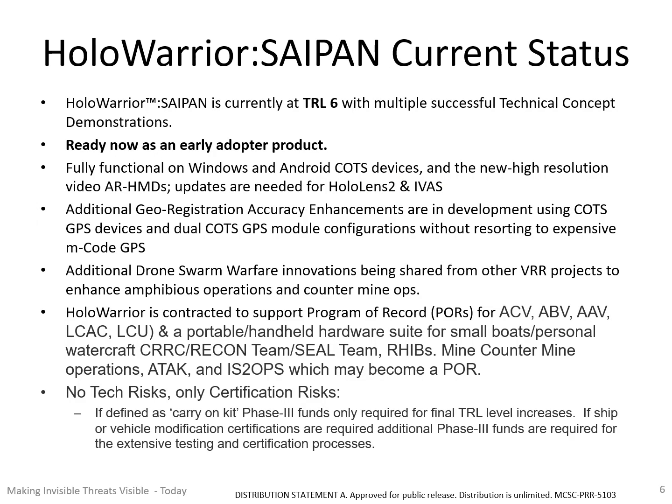Hollow Warrior for the SIPAN project is Technology Readiness Level 6 and ready for early adopters to test and evaluate. The Hollow Warrior app runs on commercial off-the-shelf technology, including existing mixed, augmented, or virtual reality head-mounted display devices utilizing Windows and Android operating systems. By doing so, we can quickly fine-tune Hollow Warrior to your specifications without needing any additional hardware development or costly custom devices.